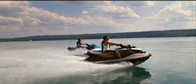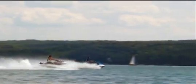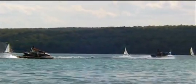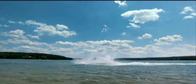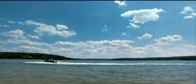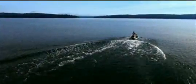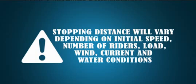This active braking can significantly reduce the stopping distance of a watercraft. Under ideal conditions, experienced operators were consistently able to reduce by approximately 33% the stopping distance of a watercraft equipped with an IBR system from an initial speed of 50 miles per hour or about 80 kilometers per hour. Stopping distance will vary depending on initial speed, number of riders, load, wind, current, and water conditions.